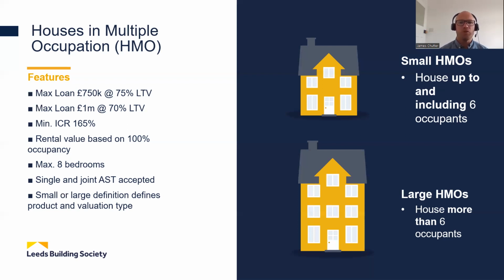It's really important that when you are trying to process an HMO with us, that you speak to your BDM around how many people are living in the property and how many people can potentially live in the property, so that you can get the definition right and choose which product is right for you and for your customer, because it decides the rate that you'll be getting and also the type of valuation.